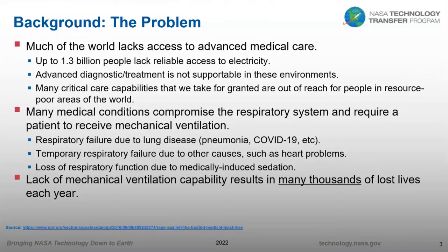Also, there are patients that, not for respiratory reasons, need to be put into a medically induced coma, and when you do that, they lose their ability to breathe spontaneously and they need mechanical ventilatory support. So if you just consider, thousands and thousands of people die every year because they lack access to ventilatory support. At the bottom of this presentation, you can see a link that touches upon the scope of the problem of the lack of advanced medical equipment in the developing world. Next slide.